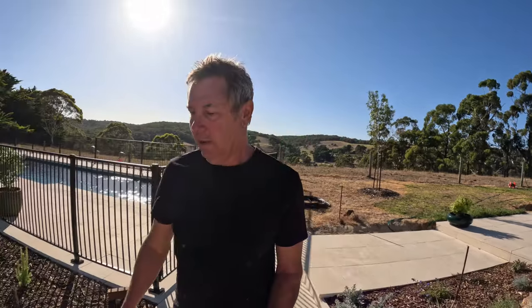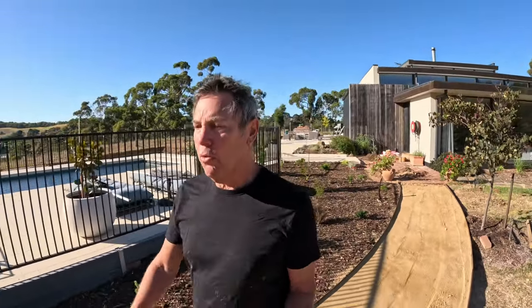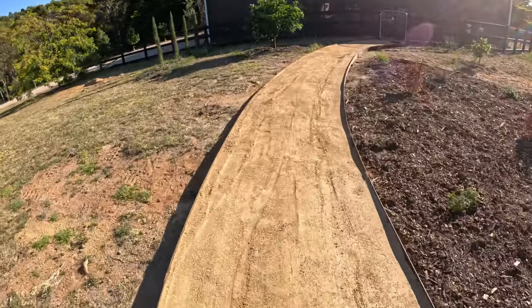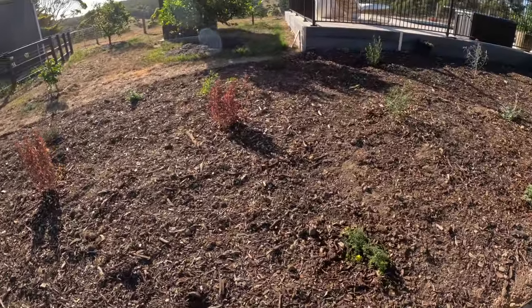Good morning, boat lovers. It is going to be a hot one today. I think I'll be working probably just till 12 o'clock and that will be enough because the shed's going to heat up after that. So I'm walking along the path that I made yesterday. These are the things that I do when I'm not in the boat shed. Put in a bit of a garden bed there as well.